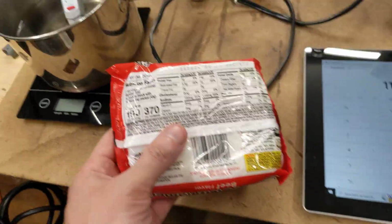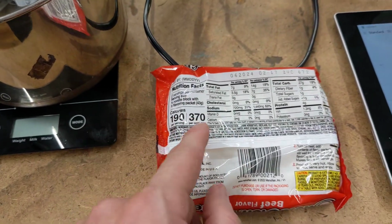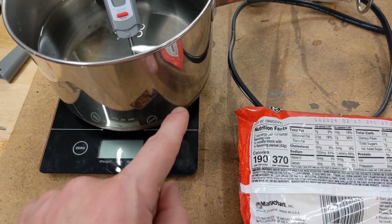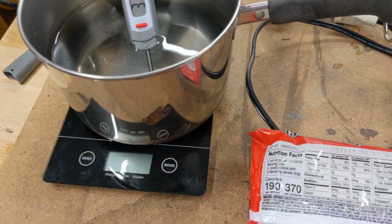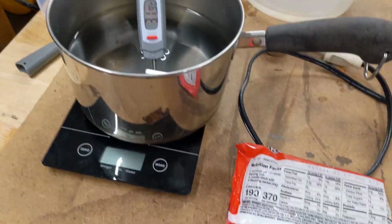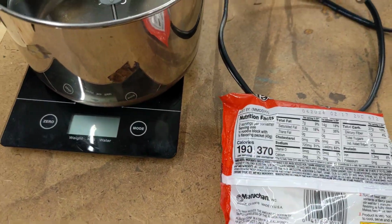So if I was to burn this entire package of ramen noodles, I would then increase the temperature of this water by 370 degrees Celsius. Obviously the water would have begun boiling before it got that hot, and it would have hit 100 degrees Celsius, and the rest of the energy would have been used to boil off the water into steam. So a calorie is a significant amount of energy.